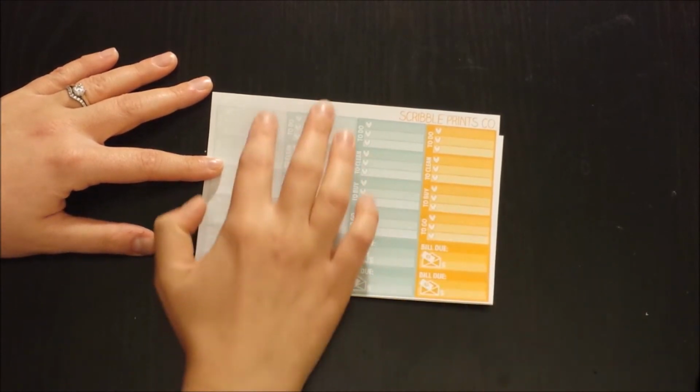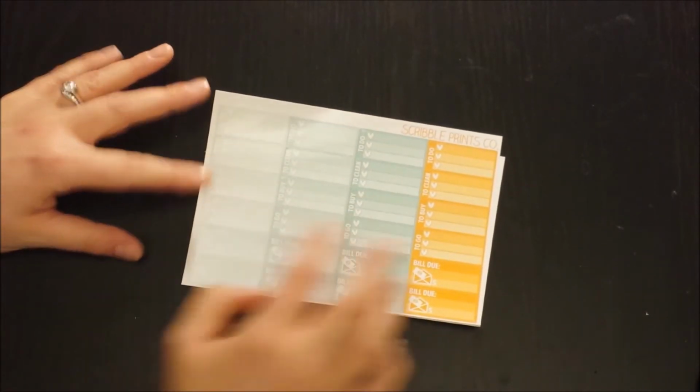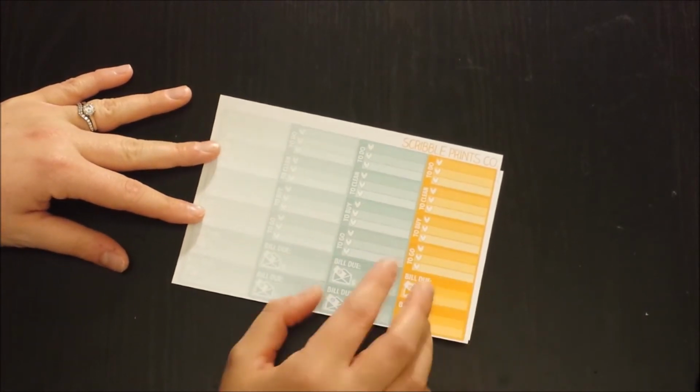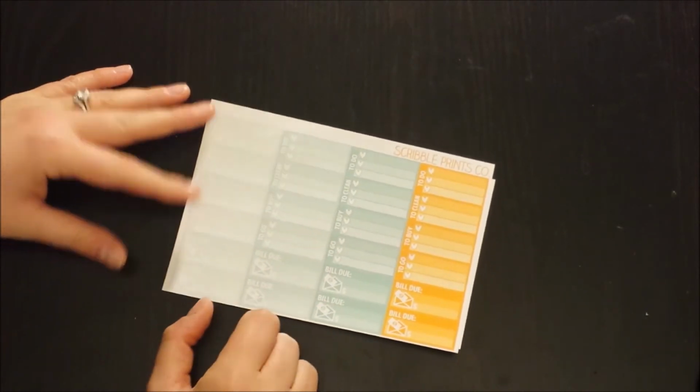I think this is really functional. I love these to add to my sidebar, or even sometimes I'll just put them on a given day. If I know I'm going to a bunch of places, I'll use it to go. I really like this, and I like that she's now offering it separately.